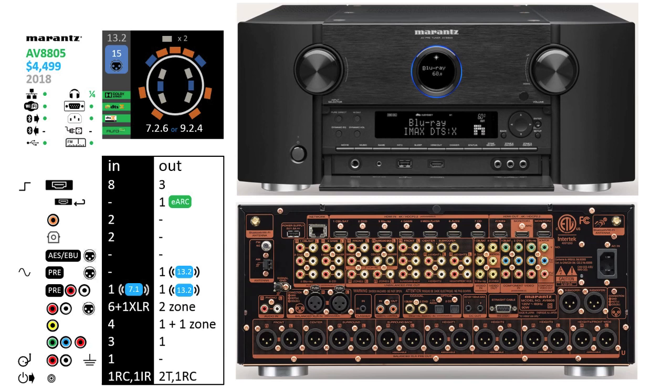The Marantz AV8805 takes speaker count up a level with 15 channels, 13.2 support. Flexible like the AV7706, the AV8805 can be configured with or without front wides, but this time you get two more heights with each option for either a 7.2.6 or 9.2.4 configuration.